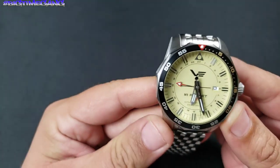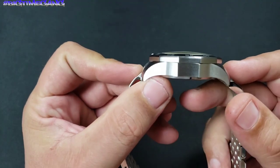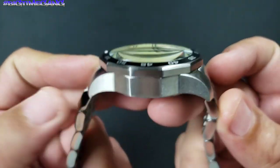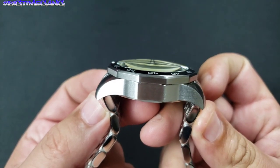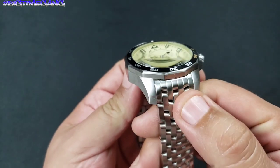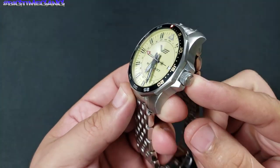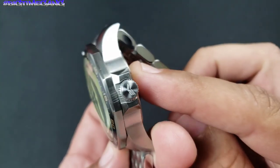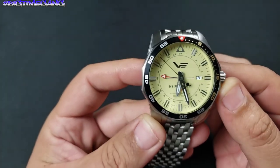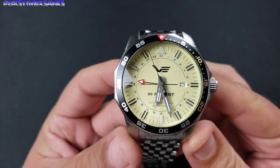So this is a 46 millimeter case diameter, 17 millimeters thick. Then we've got 55 mil lug to lug with female end links, 22 millimeter lug width, 7.5 millimeter signed screw down crown. You see that VE for Vostok-Europe on there. 20 atmospheres, 200 meters, or 660 feet water resistance.